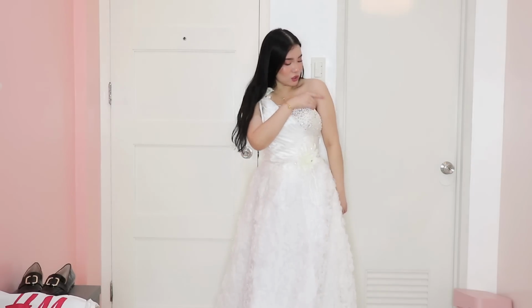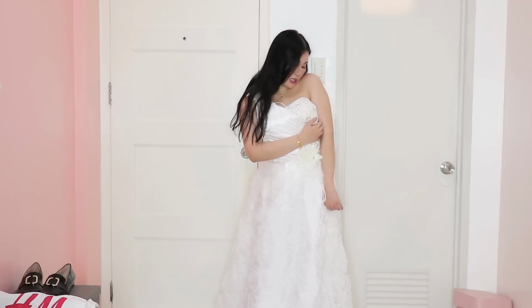Ito medyo maluwag din dito niya. Tapos, medyo mabilis kasi lipan dito, ano? Pero dito naman, fit na fit siya sa akin. Medyo masikip siya. So, hindi ganun ka nice yung sizing, yung fitting niya sa akin. Mas gusto ko pa rin yung mabulaklak.